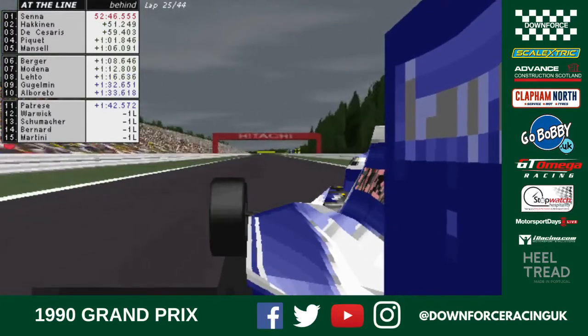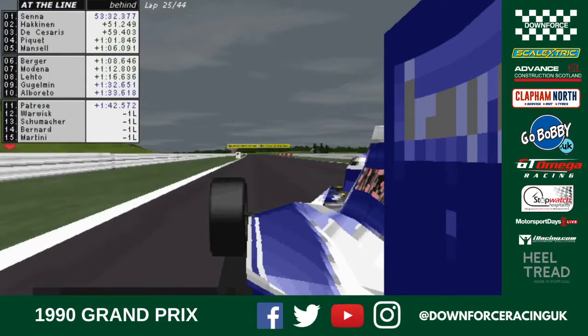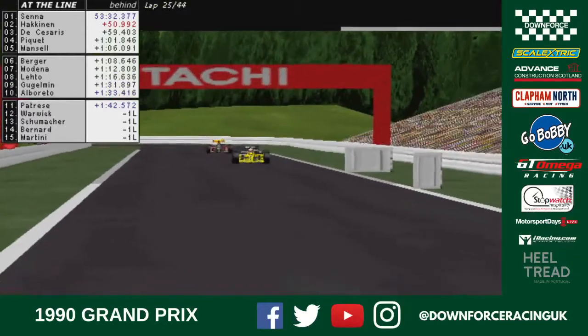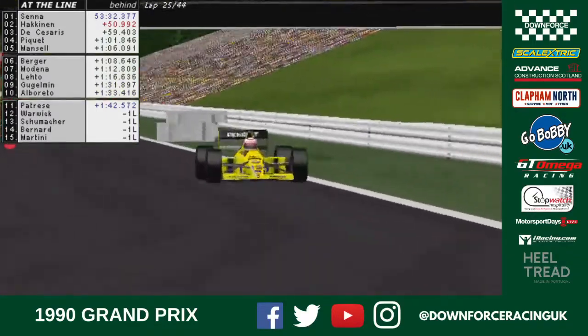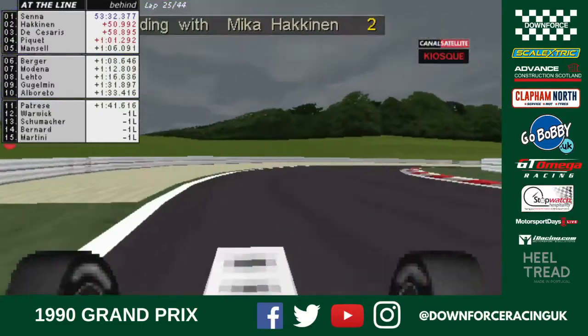A new team for next year that's bought out of the remnants of the Eddie Jordan racing team in Formula 3000, which they have vowed they're going to continue in 1991, in Formula 3000. So Piquet is a minute off the lead, but thanks to Patrese's demise, is now in 4th place, catching De Cesaris. So Piquet does have a chance of the podium after all.